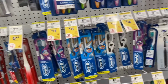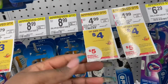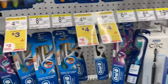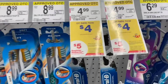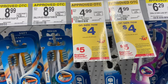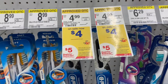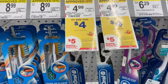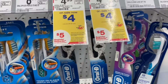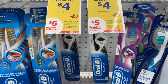Okay, so basically they do have them. These are on sale for $4 each. So here's the deal. You buy 3 of these. You use a $3 off of 2 digital coupon. You pay $9 at the register. You receive a $5 buck back, as you can see right here. Then you take your receipt and take it to Ibotta, and you receive $2 each for each toothbrush, which makes it actually a $2 money maker. Okay? There you go.